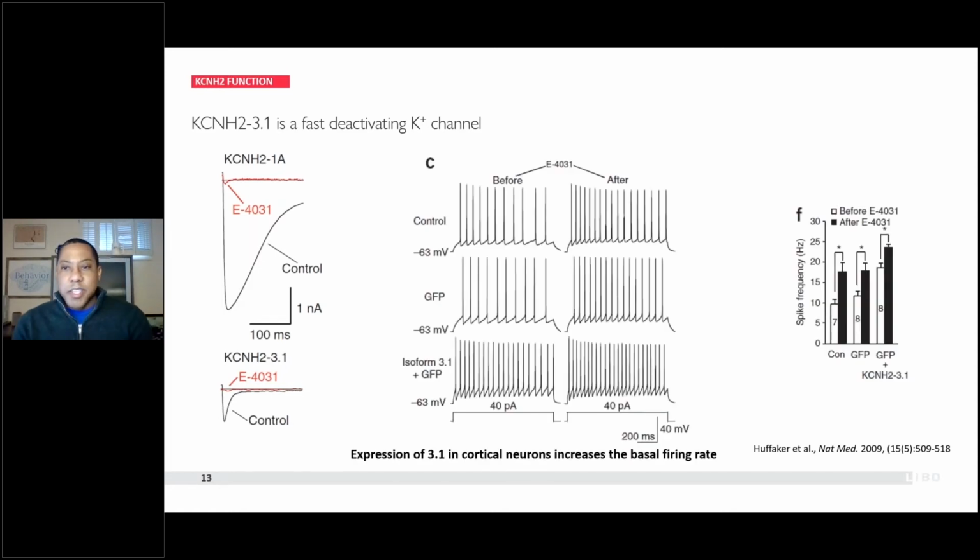So when expressed in cortical neurons, the result is an increase in the basal firing rate compared to control neurons. This makes some intuitive sense because incorporation of 3.1 subunits seems to allow the cell to return to its resting membrane potential faster, and therefore it can fire the next action potential sooner.